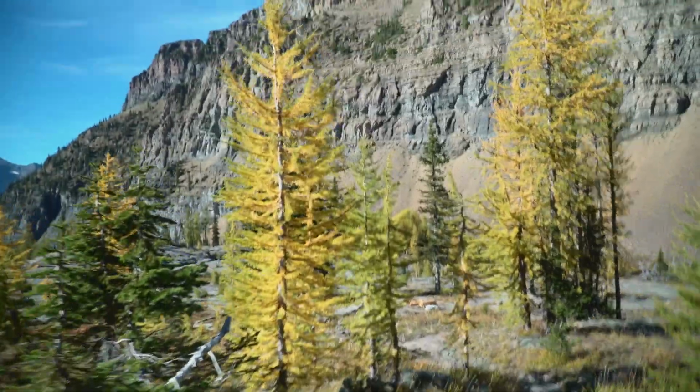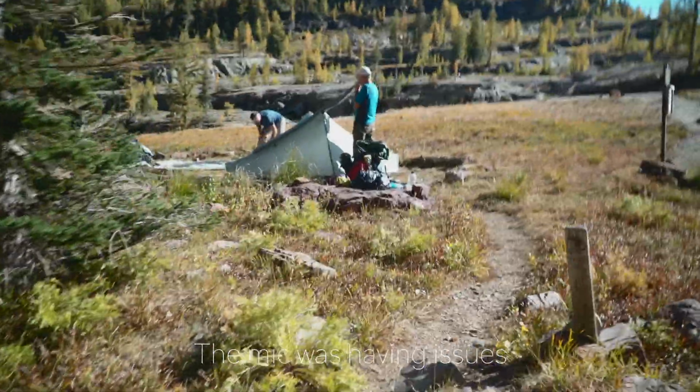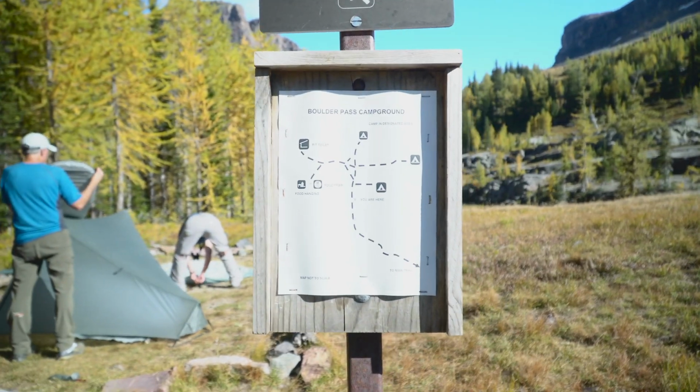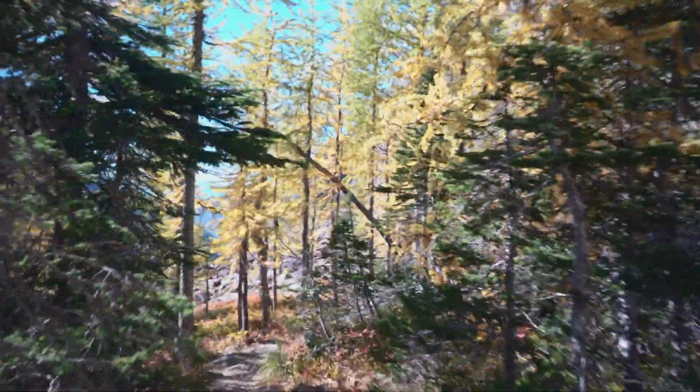Here we are at the Boulder Pass campground. Looks pretty neat so far. Our hiking buddies here told us to check out the toilet, which is what I wanted to come to this site for. Where's it at? Got it. See what we're working with here. This toilet is genuinely the only reason why I really wanted to stop at Boulder. Otherwise, we would have kept going. But this toilet is supposed to be one of the most beautiful toilets in the camping kingdom.